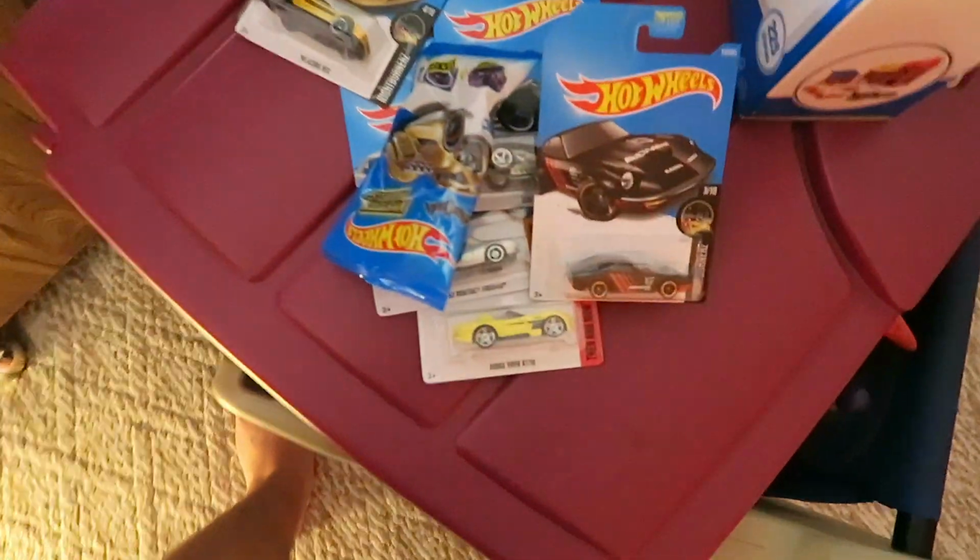We just have a bunch of random Hot Wheels cars that I bought because they can go for like a couple dollars and stuff. And we have just a couple more down there. So that's what's been going on.